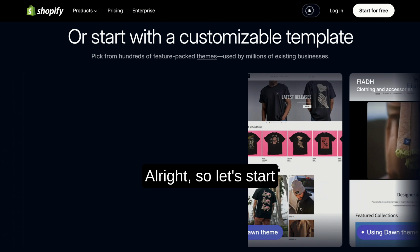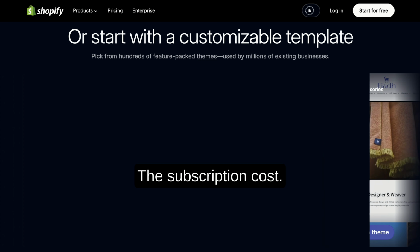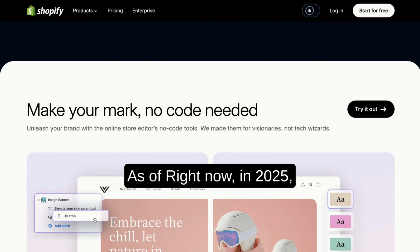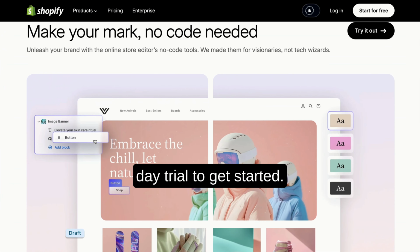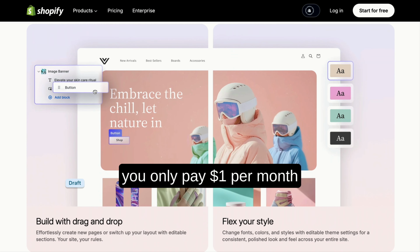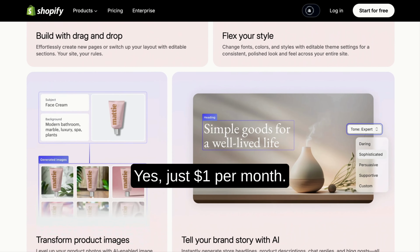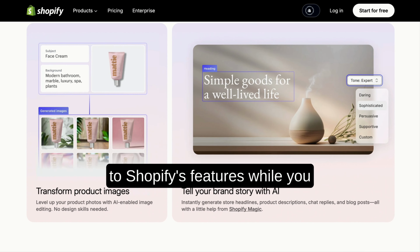All right, so let's start with the most basic part of Shopify fees, the subscription cost. This is the one that everybody sees first. As of right now in 2025, Shopify gives you a free 3-day trial to get started. After that trial, you get a pretty incredible deal where you only pay $1 per month for the first 3 months. Yes, just $1 per month, and that includes full access to Shopify's features while you build and launch your store.